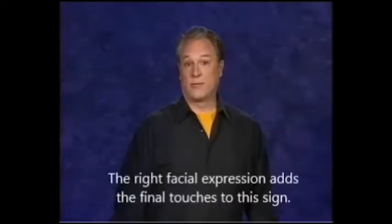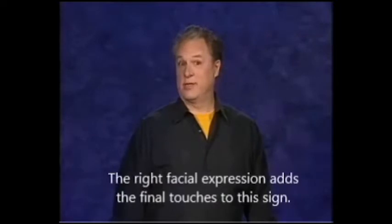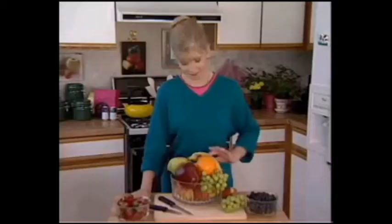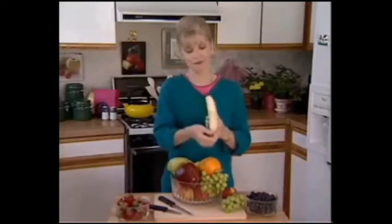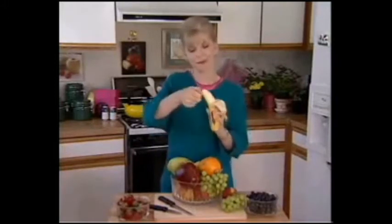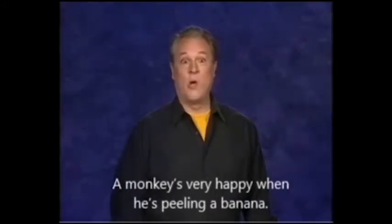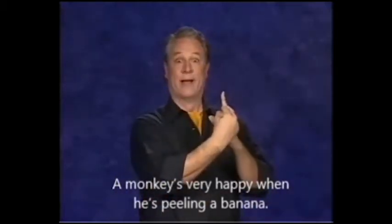The right facial expression adds the final touches to this sign. A monkey's very happy when he's peeling a banana.